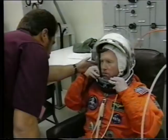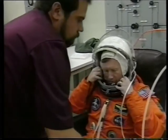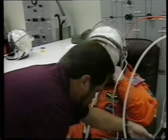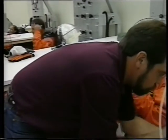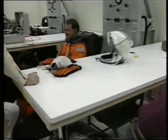We're going now to the astronaut quarters, the suit-up room, where we see Commander Dick Richards being outfitted with his helmet, or a final check of his helmet. And all the crew now in their Dayglo orange launch and entry suits. There's pilot Blaine Hammond. Blaine Hammond, a colonel in the Air Force, has been an astronaut since 1984, and flown previously on STS-39, a Department of Defense mission in 1991. He has 199 hours in space.